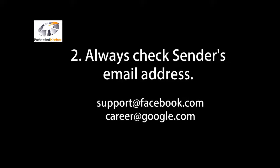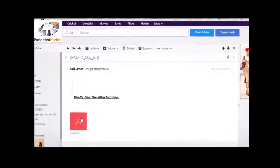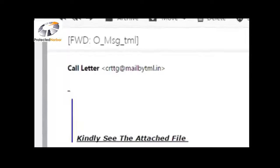Second thing is to always check the sender's email address. Companies will always use a standard email address like support@facebook.com or career@google.com or something like that. No email would ever be sent to anyone from a company with a personal email address, even if it is from the CEO or HR or founder himself. You can see here the sender's email address is crttg@mailbyteml.com.